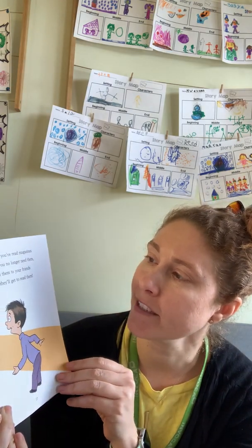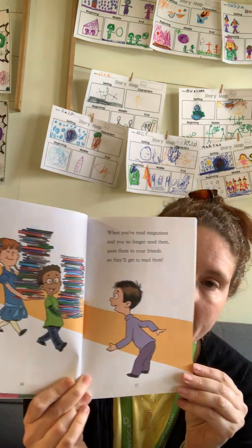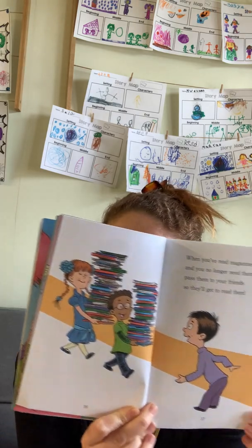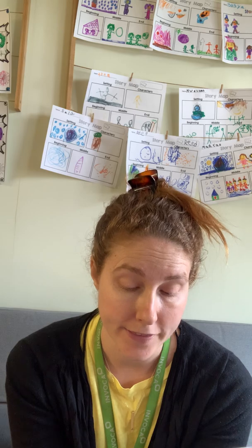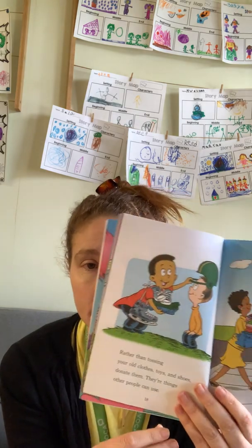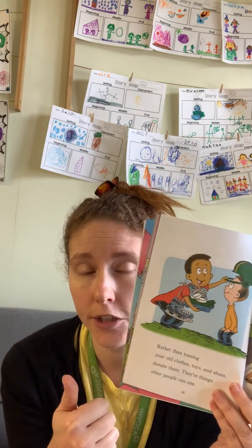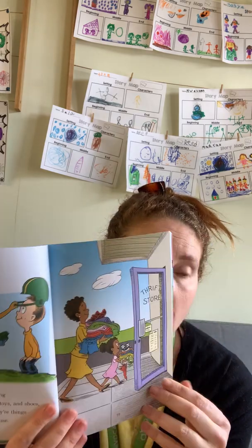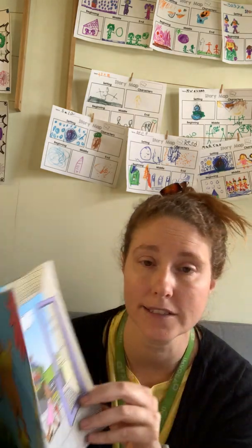And when you've read magazines you no longer need them, pass them to your friends so they get to read them. So sharing books, sharing magazines, instead of throwing them away, maybe someone else wants to read them. Rather than tossing your old clothes, toys, and shoes, donate them. They're things other people can use. So that's a twofold great mitzvah. One, you're saving the earth by donating things instead of throwing it away. And two, you might be helping people that don't have things, or they might not be able to afford new clothes and new supplies by donating them.